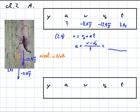I'm just going to point out that here we're subtracting the larger negative number from a smaller negative number, so it means we're going to come up with a positive number in the numerator, divided by a positive time, so the acceleration is positive. And that makes sense because we decided earlier that the acceleration in fact is pointing north. That means in a positive direction. So it actually came out of the equations quite naturally.